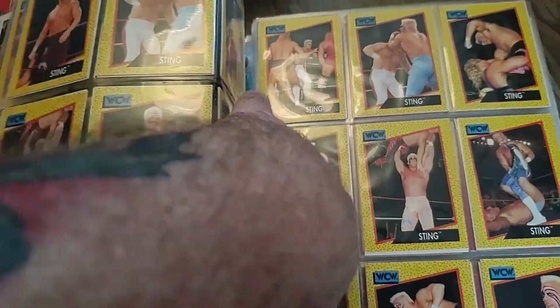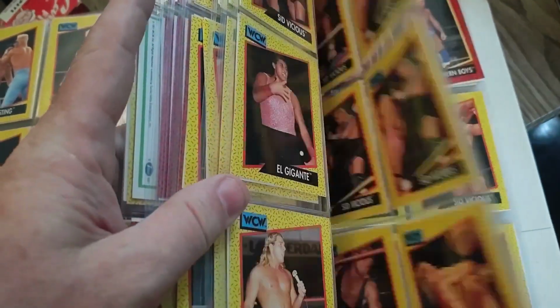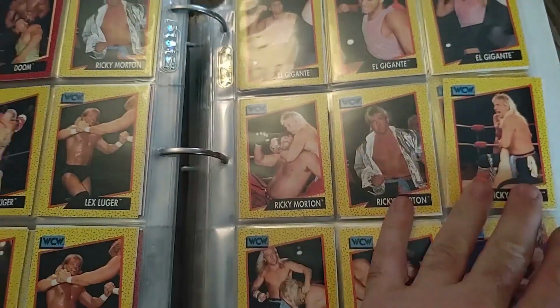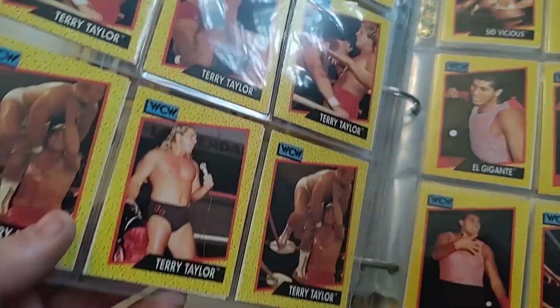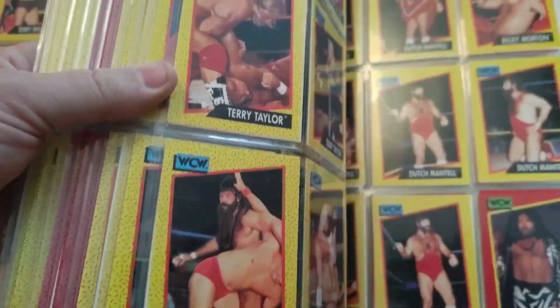And then here we have, these are all the WCW cards. But look how many are in here. These are packed. Almost every page is full. This one's not, as I say that. But there's obviously a lot of duplicates, but there's a ton of cards in here. Some of these go for really good money.